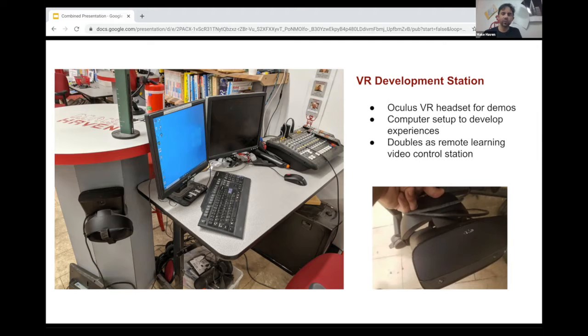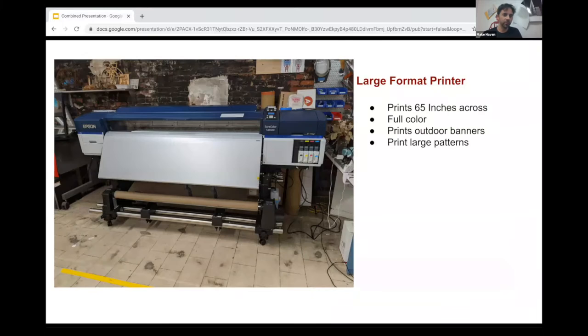We have a station set up for VR development that was already mentioned. We have a VR headset there. We've also been using it as a remote learning control station. So it has some software that allows us to manage and control multiple webcams when we're doing things.